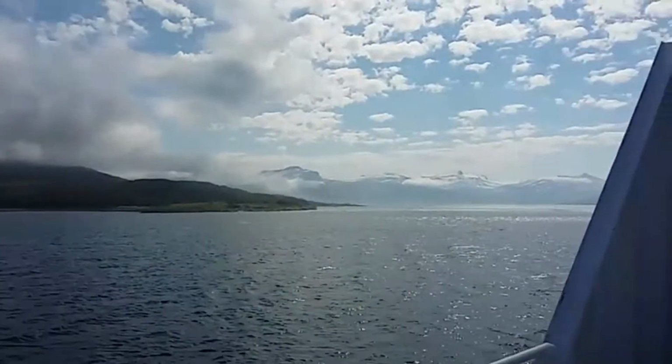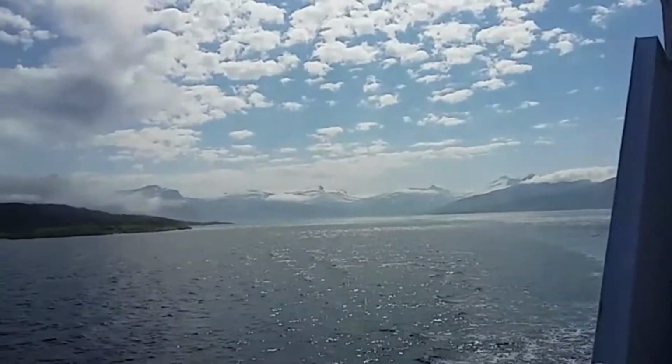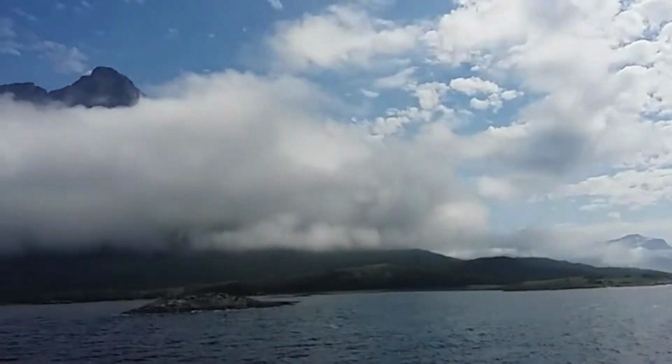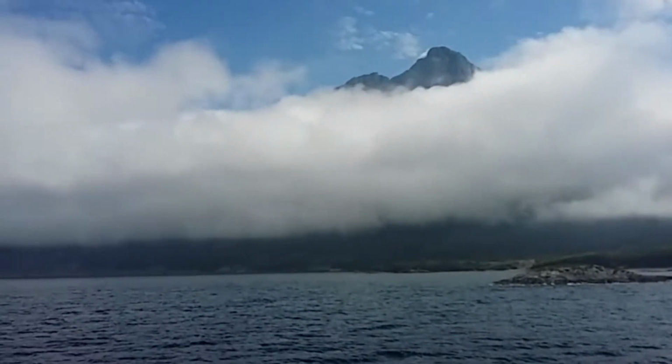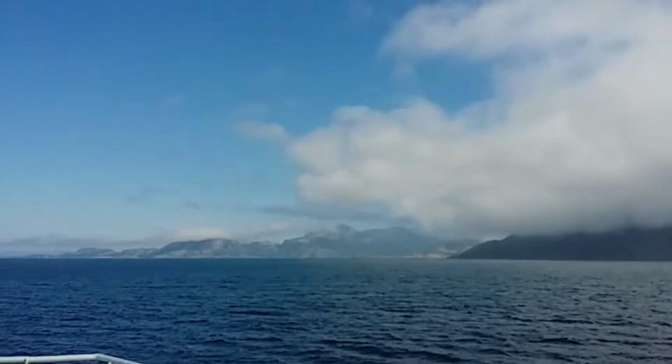This is me about to cross the Arctic Circle. They've got a huge steel globe on the shoreline. I don't know if you can see it in these shots, but it's there, and that designates when you cross the line. This ferry takes you up to a range of mountains called the Seven Sisters.